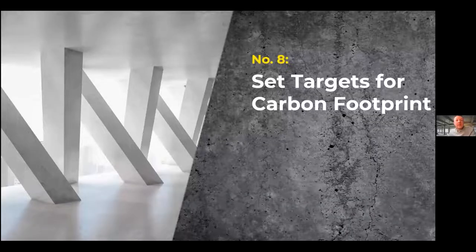Number 8 on our list, set targets for carbon footprint. This strategy is for those who have some knowledge of life cycle assessment, experience with environmental product declarations, and an understanding of global warming potential for the targets to be implemented effectively. So first, resist the temptation to set carbon footprint limits for individual classes of concrete.